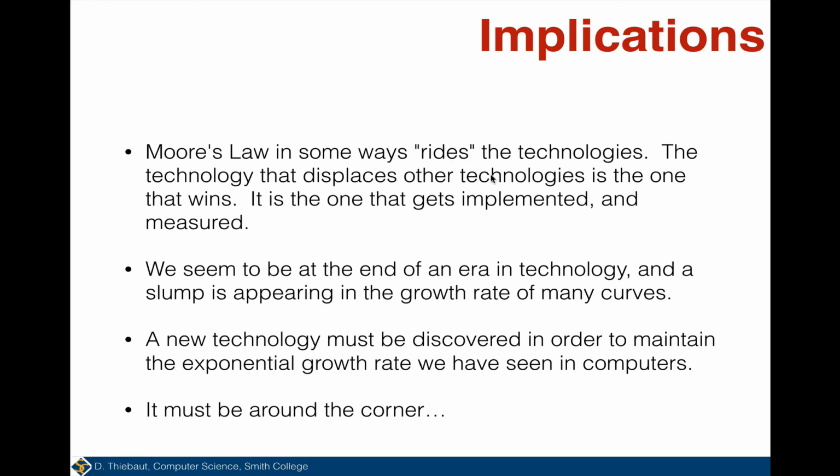Because we are still very good with transistors and making them smaller, it's possible that some technology will appear in the very near future that will make us continue with the trend. We seem to be at the end of an era in technology, and a slump is appearing in the growth rate of many curves. So in some ways, this will validate the assertions that some are making that we're at the end of Moore's law and Moore's law is dead. That is true for some quantities, but not for others.